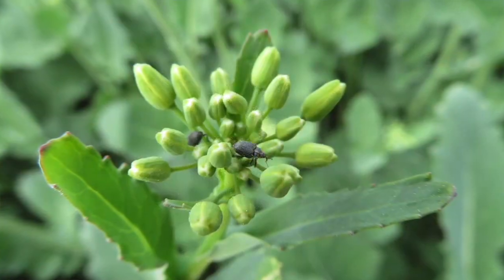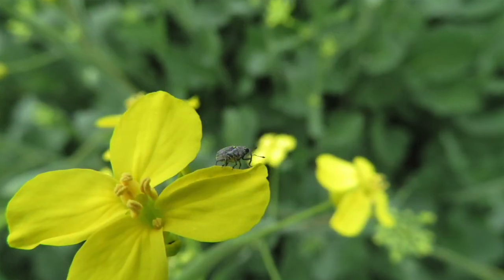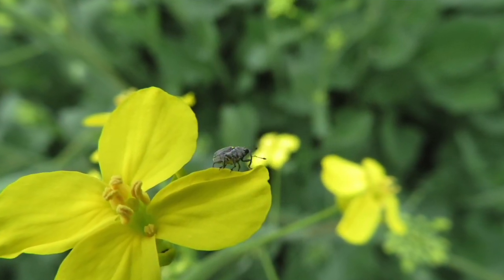It's too far along, so no risk of swede midge injury. The main insect of concern is cabbage seedpod weevil, and if it's 15 degrees, they can be around, and we found a few in the field, but it's, again, similar to spring canola. We monitor for them with a sweep net.